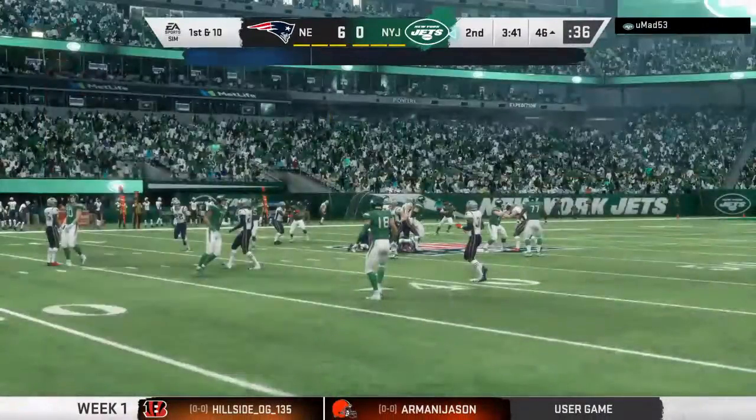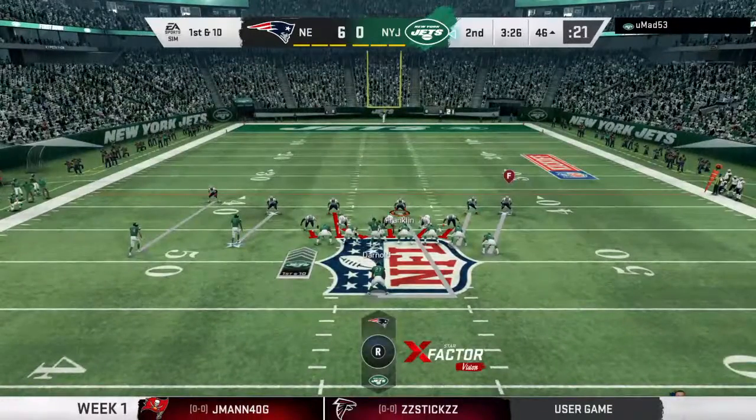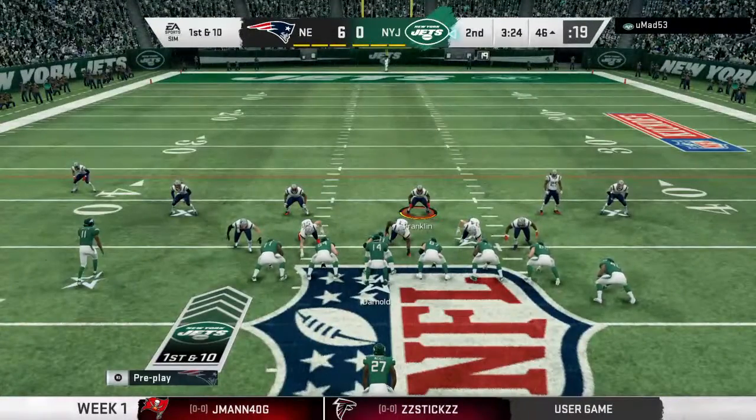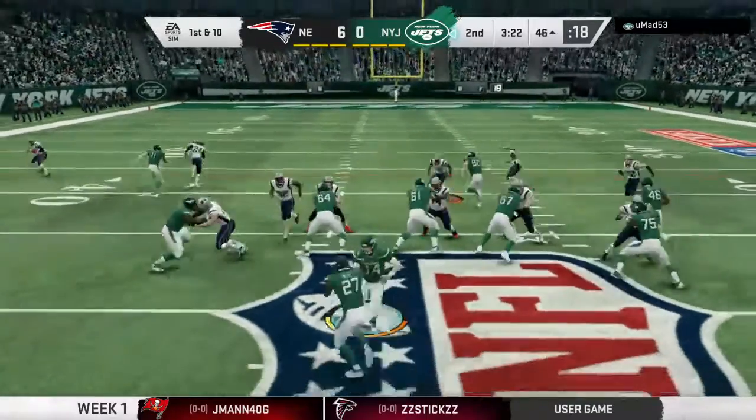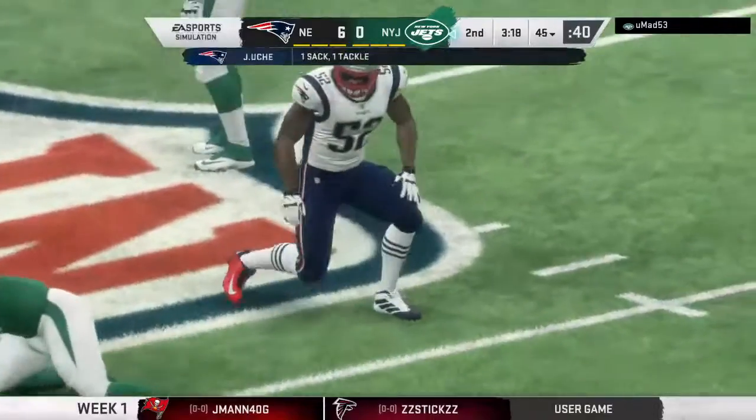2nd and inches is oftentimes an invitation for an offense coordinator to take a big shot downfield, because he feels like he can come back on 3rd down and pick up the first down. But sometimes you just don't want to break tendency. Stay with what you are. Rush coming, and he's taken down.